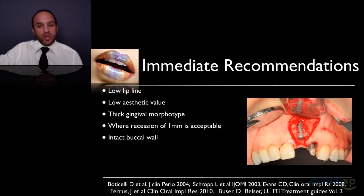An intact buccal wall is absolutely imperative for immediate placement. There are a lot of studies which show that they do immediate placement, and without even raising flaps, they do buccal augmentation with many variety of different things. It's not something that I believe in or would advise. And there are studies, Ferris and Evans in theirs, also showed that you get much more collapse of the buccal tissue, of the buccopalatal, and much more recession if you don't have that buccal wall intact. So an intact buccal wall is certainly a very, very important factor.